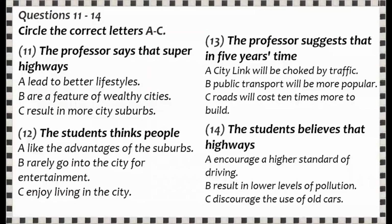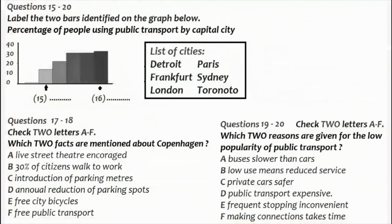In the second part of the discussion, the professor talks about public transport in different cities. Before the broadcast continues, look at questions 15 to 20. You will now listen to the second part of the talk.